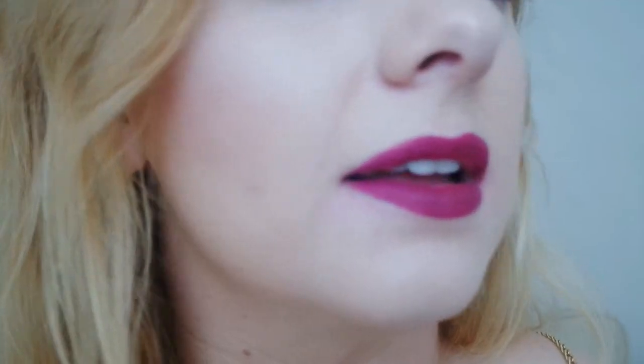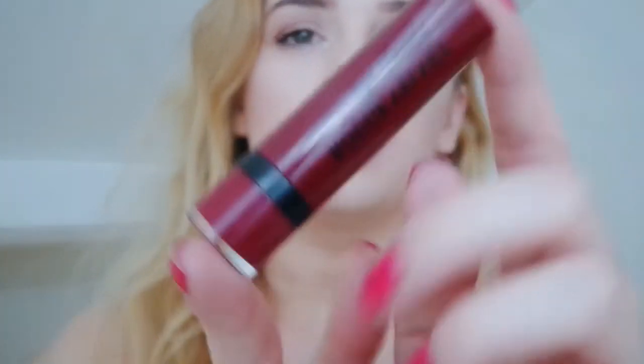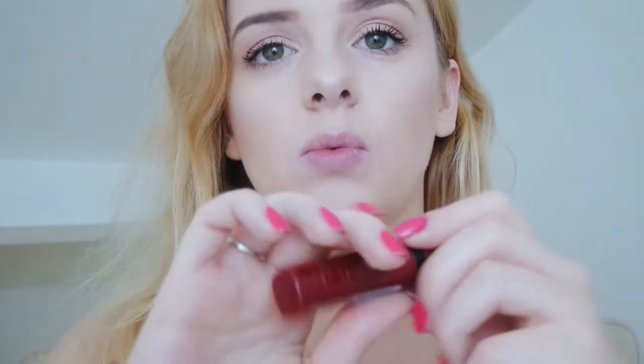Oh, it does look like velvet, doesn't it? I swear I've seen sofas in this colour. Guys, this is shade number 11, and this is called Very Formidable. This is borderline brown, I would say. It's getting there as a deep dark red, hints of brown, still very warm toned as usual.